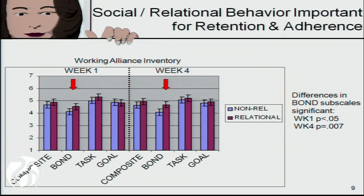And so in some of our trials, we've actually manipulated social and relational behavior. So we've turned off the social niceties, but left the therapeutic part of the conversation the same, and we find that it actually has impacts on validated measures of therapeutic alliance. So patients do react to this kind of behavior.